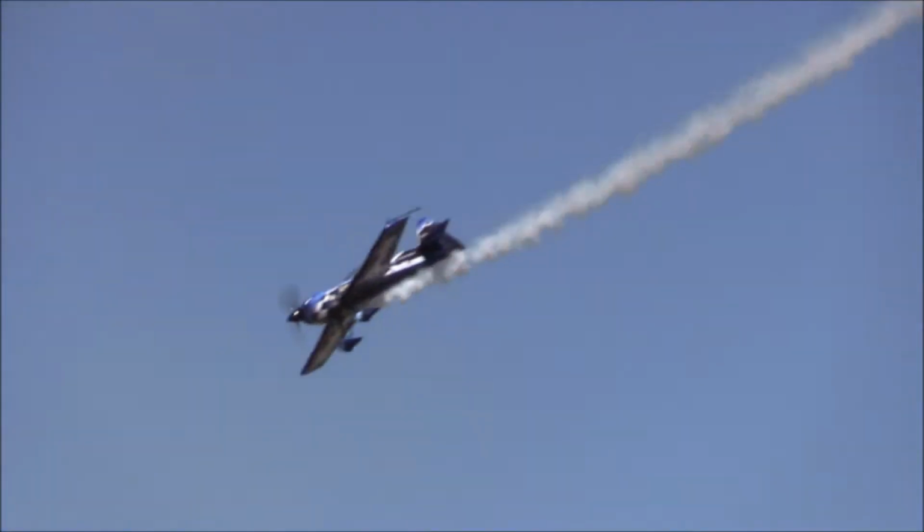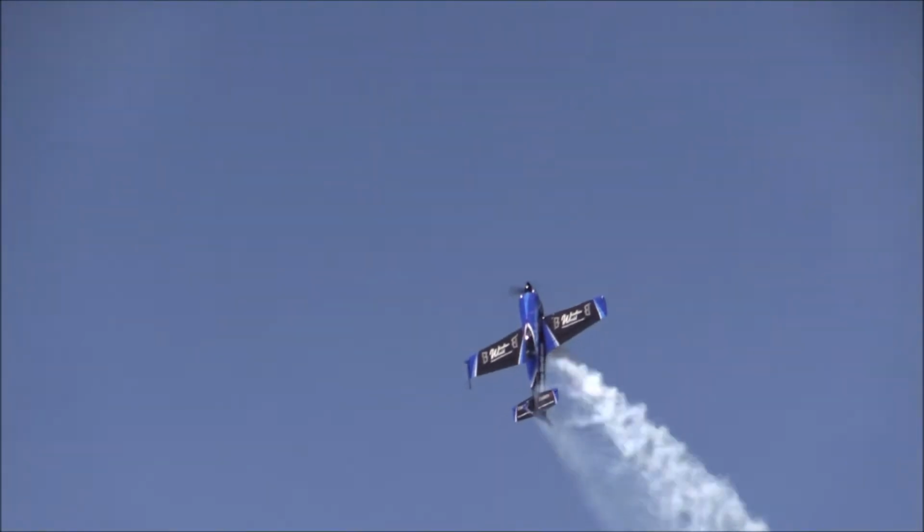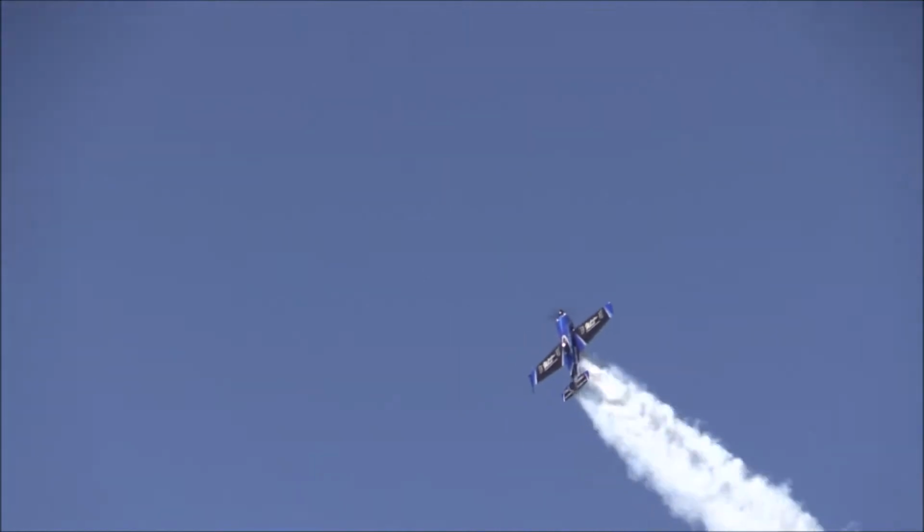And here's another crowd favorite. I like to call this the slide winder. It puts a little shoulder roll right there in the middle. Look at Rob just hanging off of that whirlwind propeller.